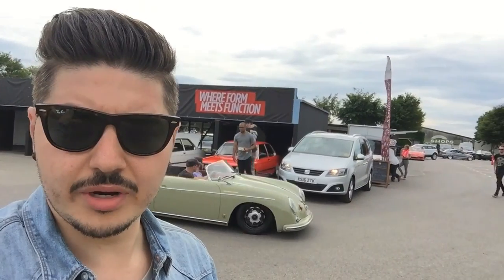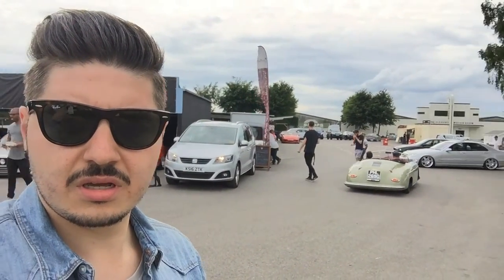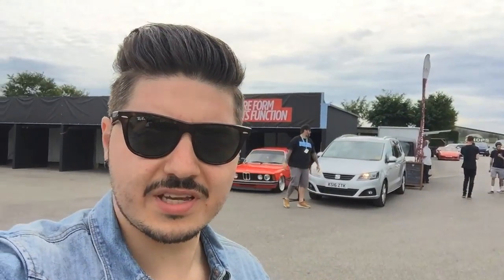So I was saying about my car of the show for today, and if you see behind me, that's my car of the show. It is unreal, a chopped 1600 356 Roadster. That's insane.